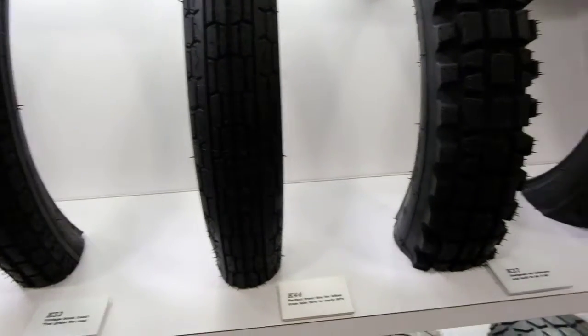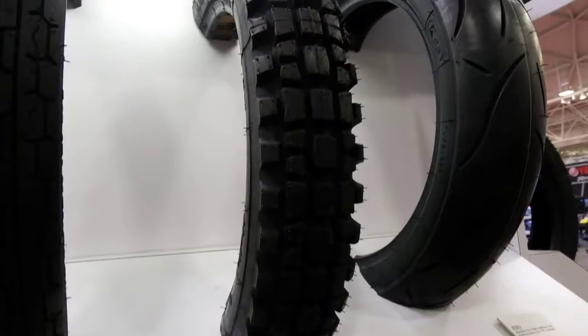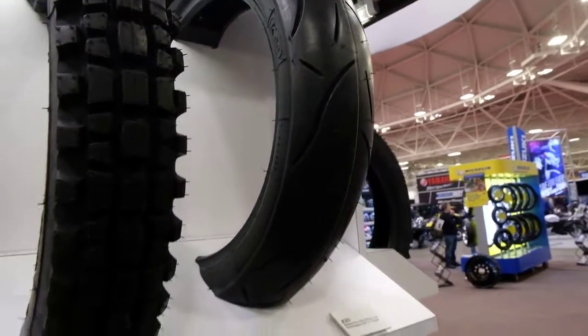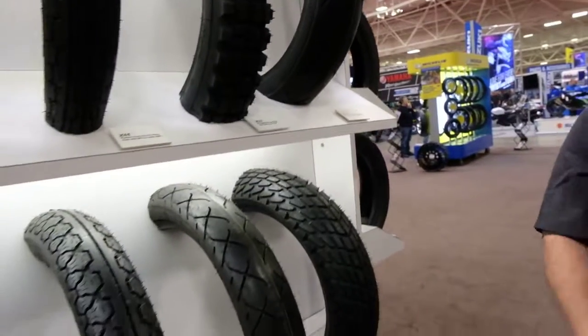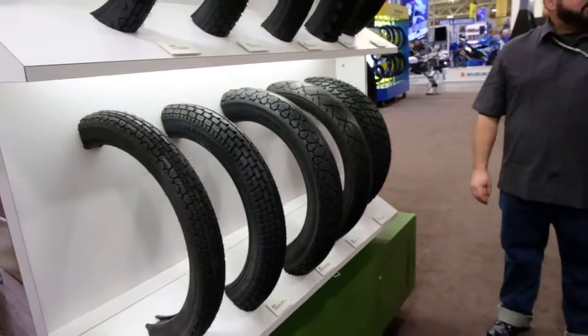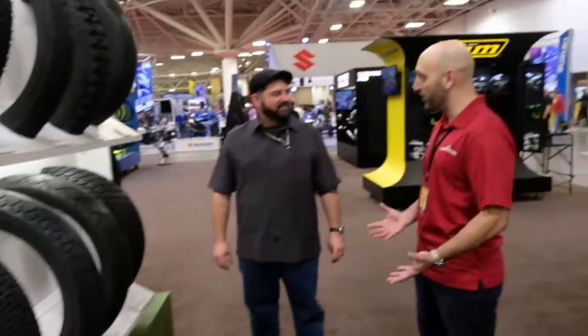And a lot of these profiles are classic profiles, the sort of thing that came on the bikes when they were new. But thanks to the rubber compounds, they don't perform like they used to. They perform a lot better. So modern rubber for old school bikes. Exactly. So anybody who's got that project going that they can't find anywhere else needs to give you a call, because I usually say it looks like your dad's tire, but it handles a lot better.